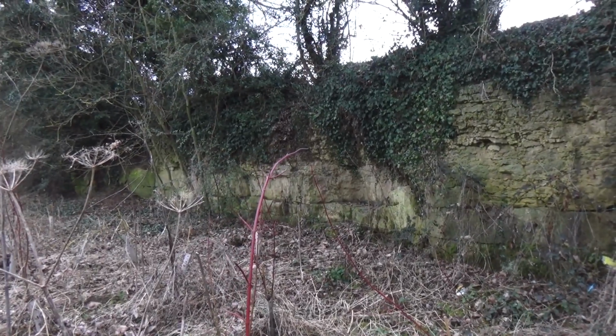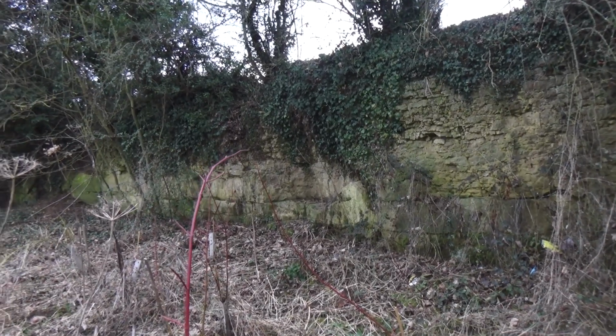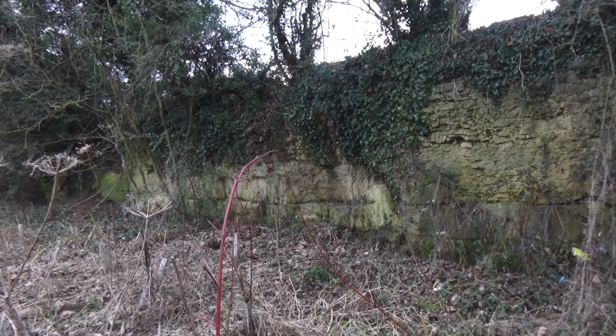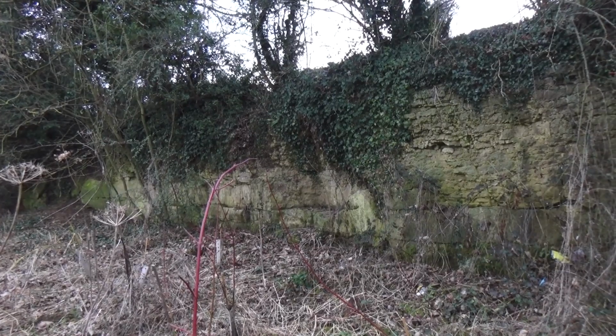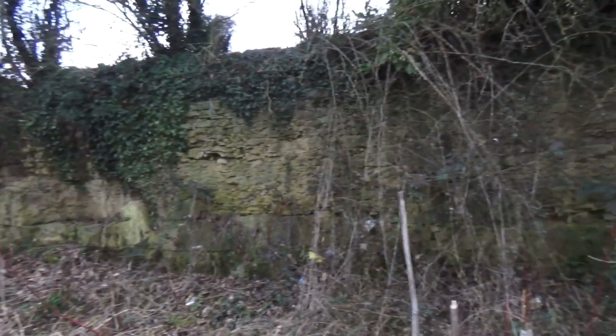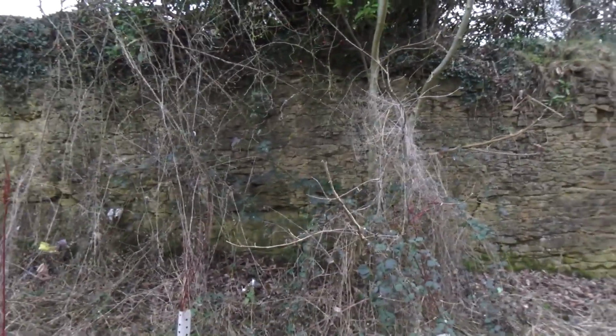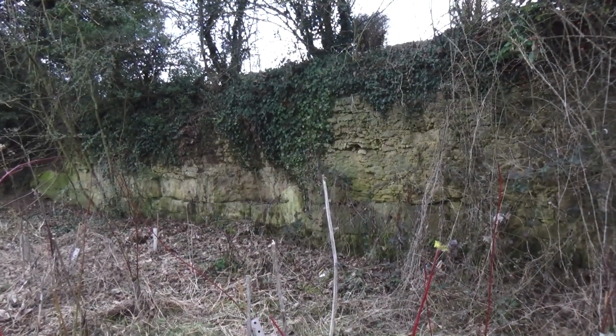Now, when I was a kid, I'm talking back in the very early 1970s, I remember walking through here when it was still a quarry, but it wasn't actually a working quarry, and we went on a nature trail when we were at school. So that was like either late 1960s or early 1970s. It then became a landfill site, then it got grassed over and became Greenlands Park.